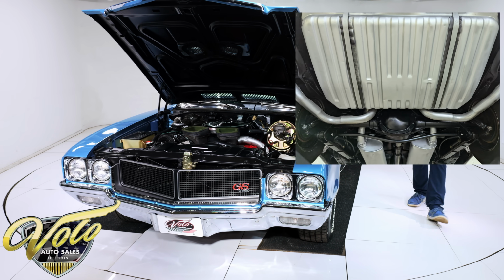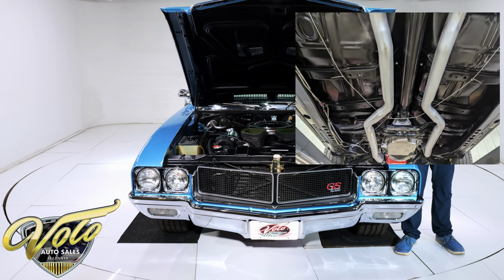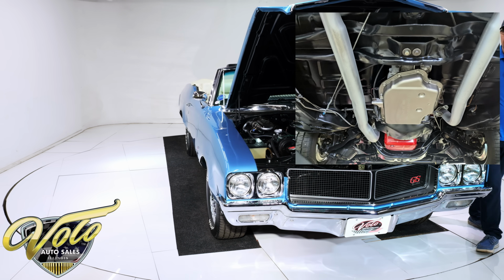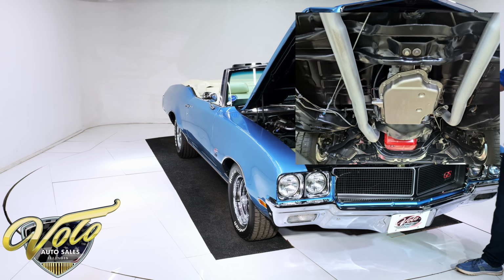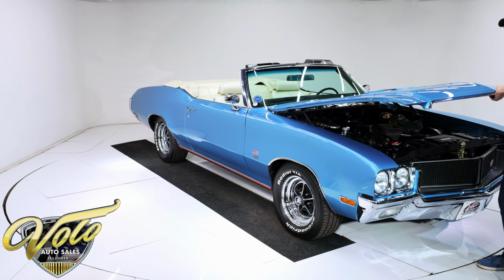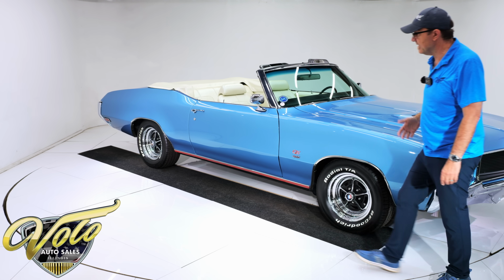The underbody, the floors, the braces, it's this clean. It's all smooth, semi-gloss metal, not even pitted. It's not patched up. It's all pristine, all painted. The entire frame and chassis was also disassembled, prepped, painted black, detailed.